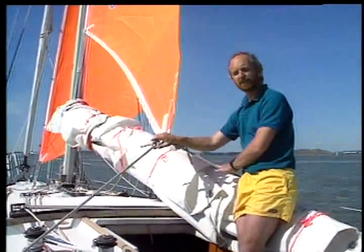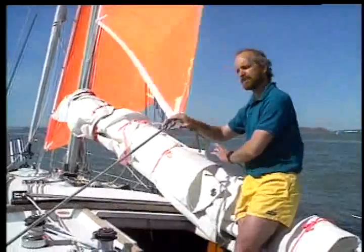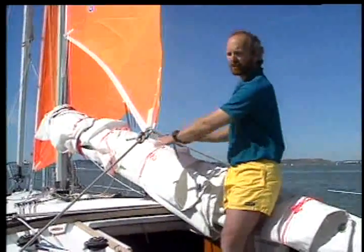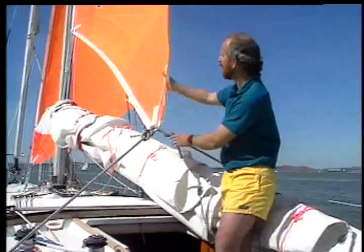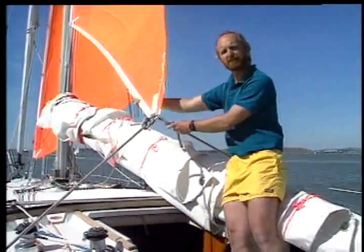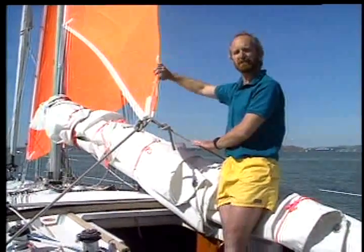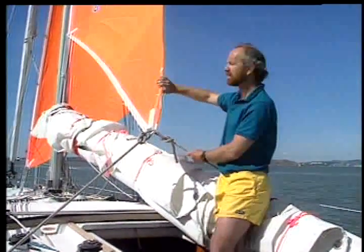Now that you've got your trysail hoisted, there's a couple things you need to consider. One is the fore and aft lead of your trysail sheets. You want to eliminate all flutter in this sail and get equal tension both on your leech and your foot. Remember, you're going to be carrying this in upwards of 40 knots of wind, and any flutter on this is going to tear the sail apart in no time at all.